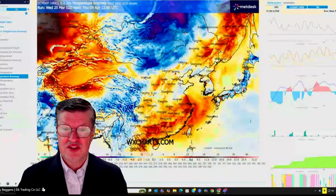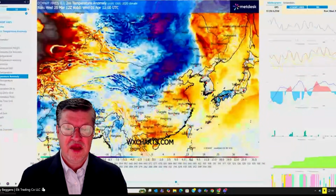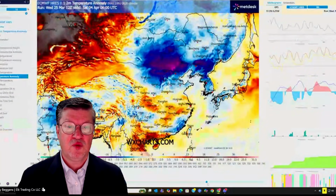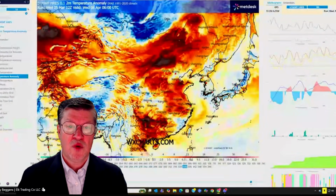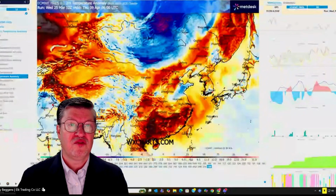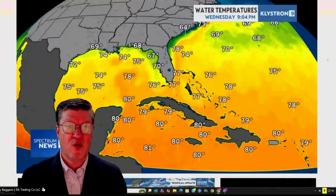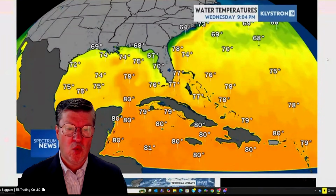How about Asia? Well, unfortunately, it's just kind of mixed here as well. We're also locked up on this forecast model for some reason, but as you can see, it's fairly pushing back and forth between cooler temperatures and some warmer temperatures as we get all the way through April the 9th. It seems fairly warm.